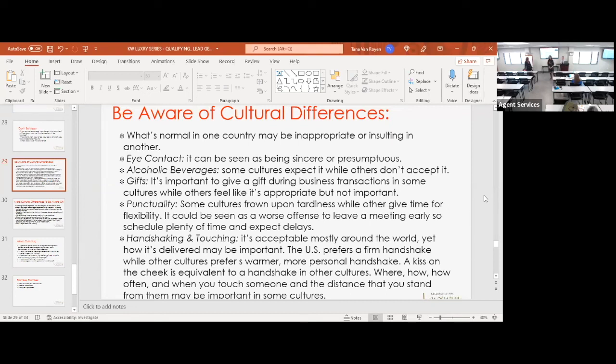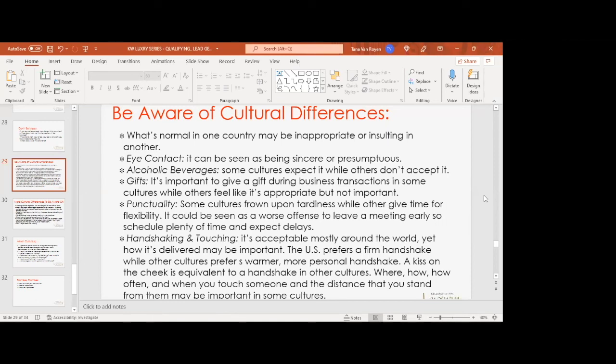So we're in Florida. Florida is a melting pot of all kinds of cultures. So that's why there's a big focus on this, right? Linda brought it up earlier. What's normal in one culture may not be normal, or it could even be insulting in any other culture, right? So when we say thumbs up, it means up yours in other countries, right? Just something that simple.